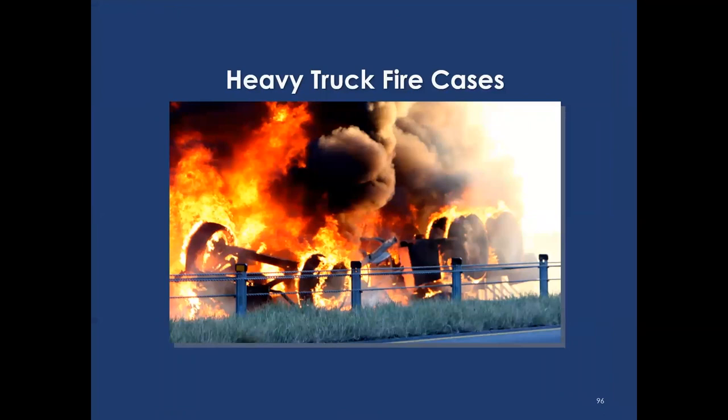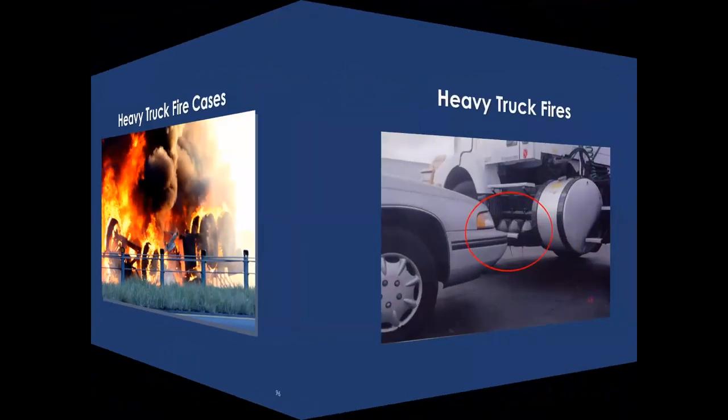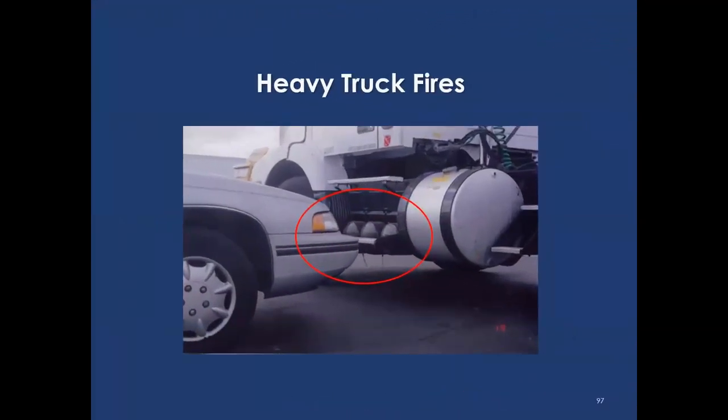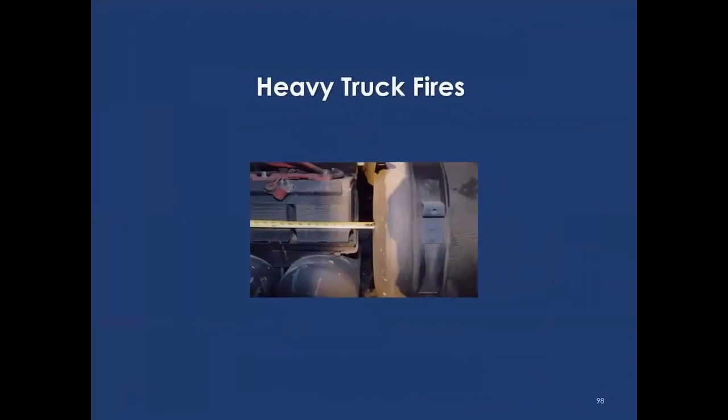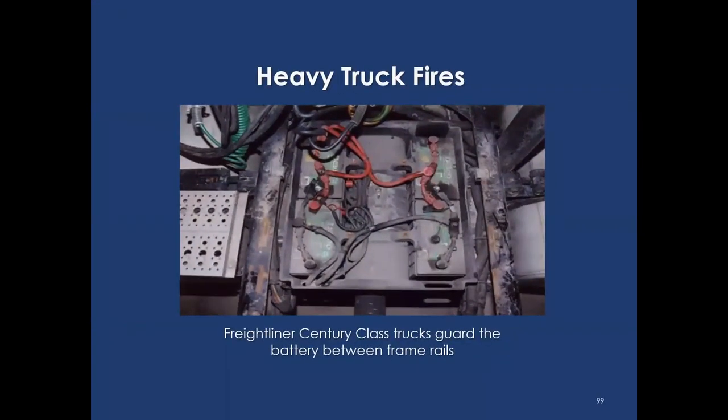Heavy truck fires, where they mount their fuel tanks on the side of vehicles and they are ruptured inside impacts, either injuring the cab operator or occupants of vehicles involved in the crashes. Also battery placements, where they place batteries right next to the fuel source and that results in a fire.